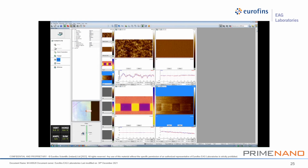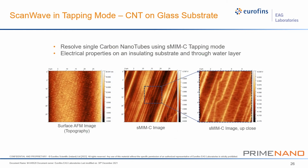Now, as I've mentioned, this kind of technique is useful for softer materials as well. To look into these softer materials, we have looked into carbon nanotubes. When you have carbon nanotubes on a substrate, and if you're scanning in contact mode, these nanotubes will be dragged along with the tip. So to avoid that, you use other techniques such as tapping mode, where you intermittently contact the sample. Now, these carbon nanotubes are on a glass substrate. That means these are on insulating material, but because we do not need any back contact with the microwave measurement, you can see these carbon nanotubes even without any electrical back contact.